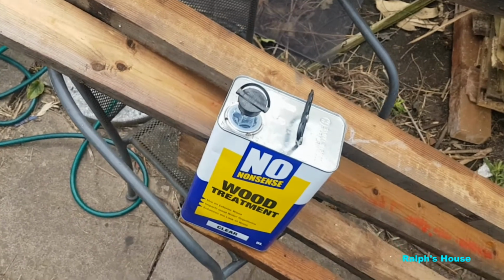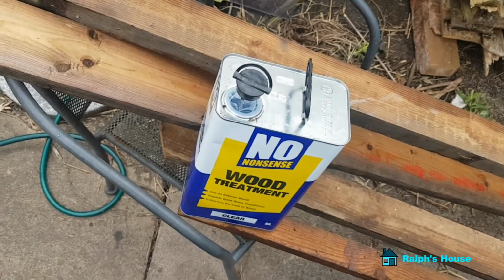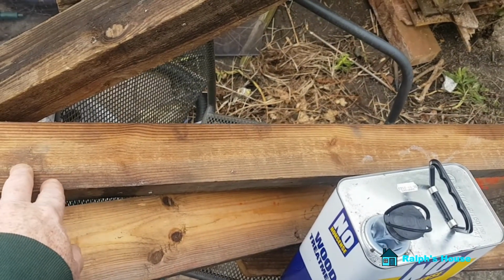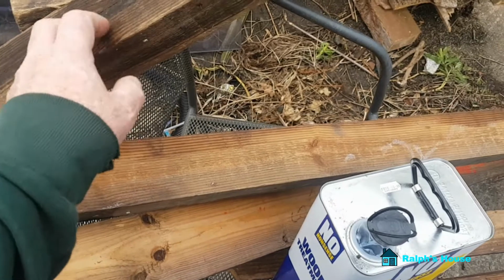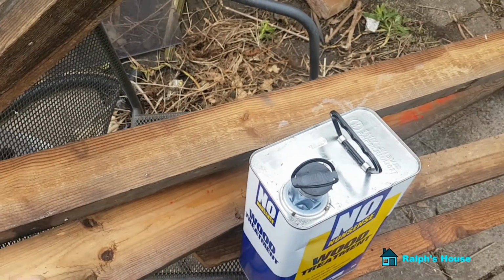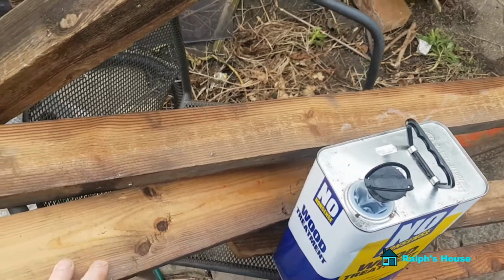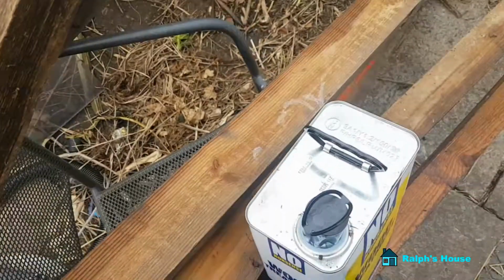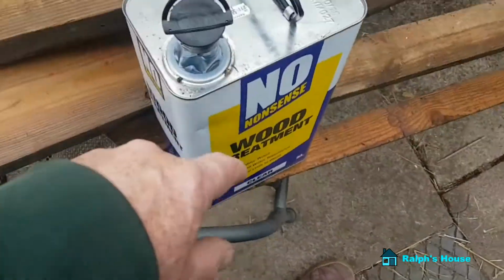Monday morning, and I'm out here today because I found all these bits of timber in my late father's garage, and none of it has woodworm in it, and they're all 2x3s. I think it's exterior wood, because I think it would have had woodworm in it by now if it hadn't been treated in the past. But I'm giving it another coat.